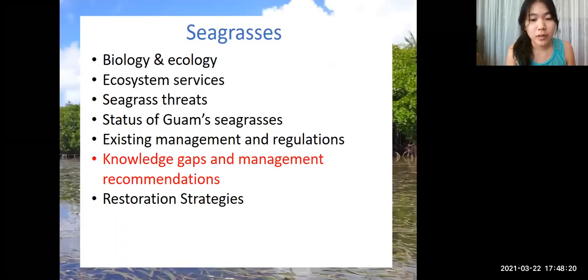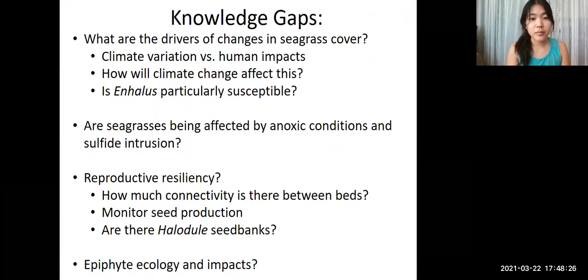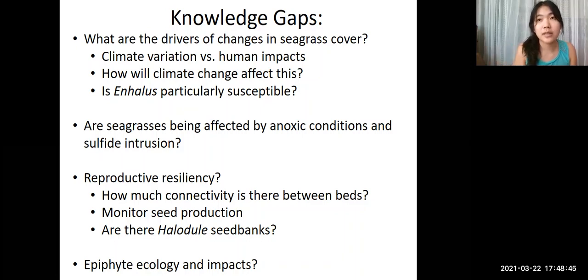So what are some of the knowledge gaps and management recommendations? This is kind of just a review of what we've talked about. We want to better understand what the drivers are in the change in seagrass cover. Is it the climate variation? Is it human impacts? It's probably both, right? Natural climate variation can be stressful, and then climate change is acting upon that even more. Some of it's human impacts, sedimentation, nutrient pollution, right? And those are all going to interact.